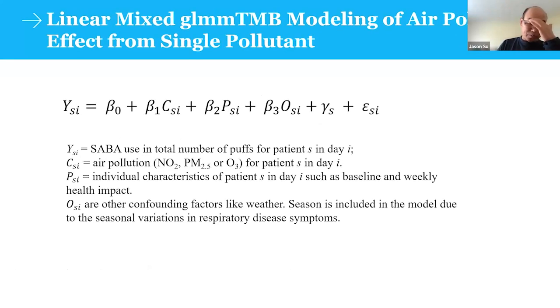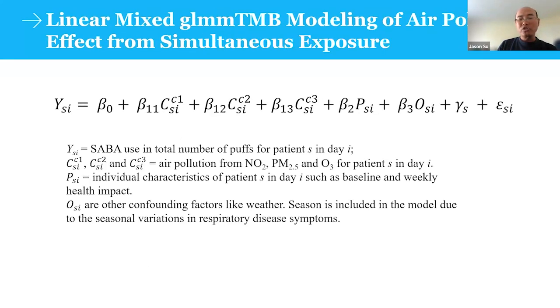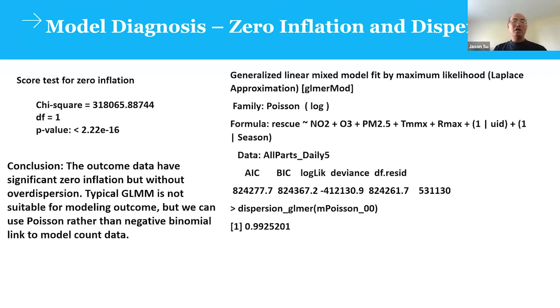That's the individual pollutant model, but we also wanted to build a model that integrates three pollutant impacts: NO2, PM2.5, and ozone. So that's beta 1.1, beta 1.2, and beta 1.3. In the diagnostics, we identified for sure they have zero inflation, but from the dispersion model, the dispersion is not significant. It's 0.9, less than the normal 1.2. So we consider they could use Poisson, but we need to consider zero inflation.